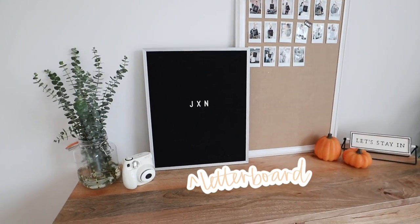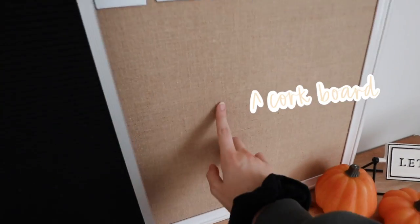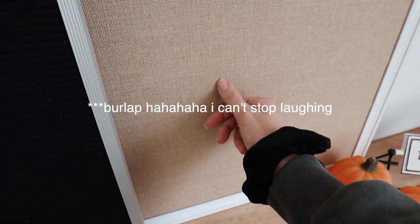This is my favorite part of our guest room. This is basically our guest book wall, our guest book Polaroid wall. It was an idea I had a little while back. Unfortunately, not when we first moved in, so there's actually people missing. This is just a letterboard. I'm sure you guys have seen these all around. And then this is just a cork board, but it's a really cute one. This is garland, I think it's called.